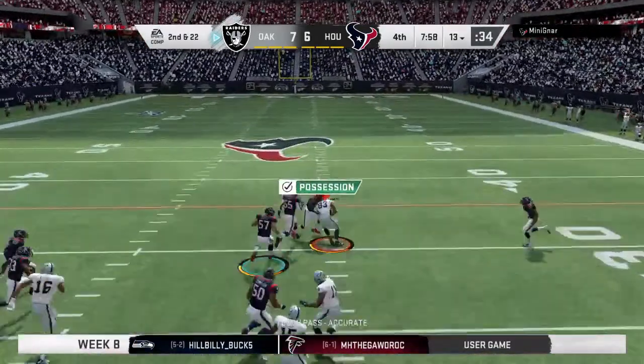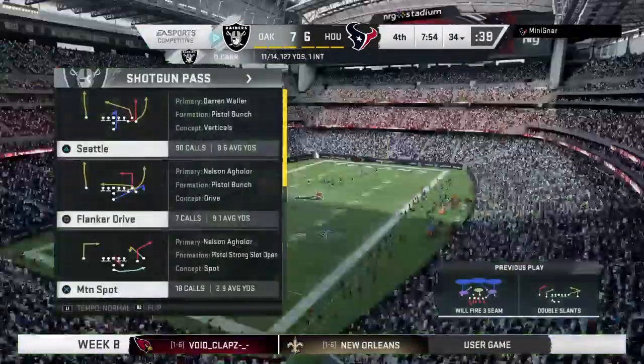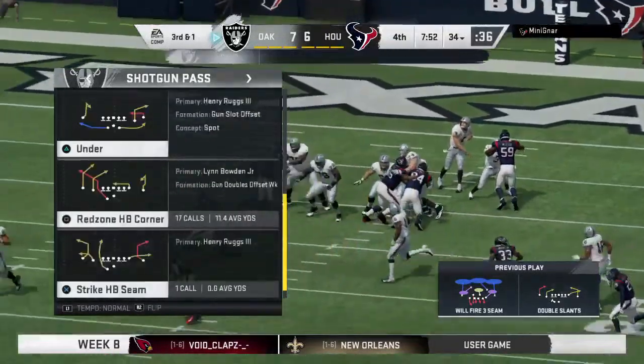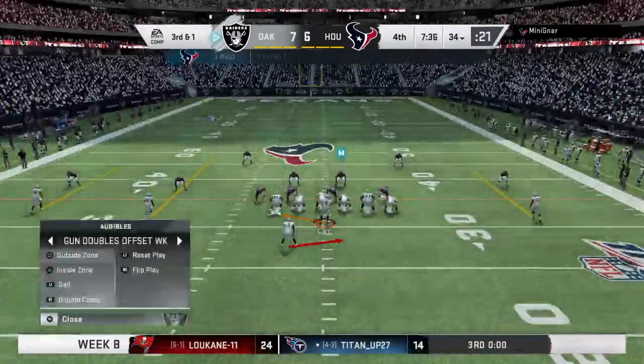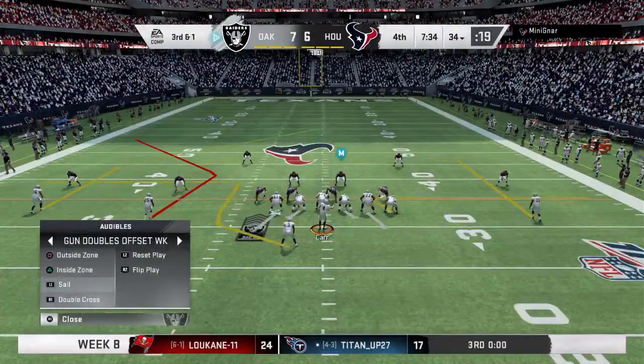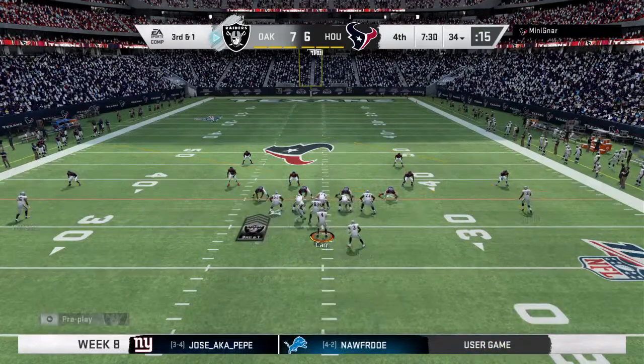To try again after the sack. Carr got a man open. It's Darren Waller. A big gain there after going backwards, and that'll lead to a 3rd down. The Raiders on 3rd down. 0 for 3 to this point. They could use a conversion. They're up against a 3rd and 1 situation.